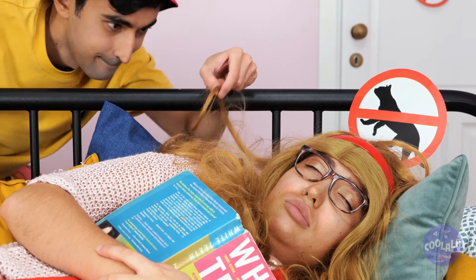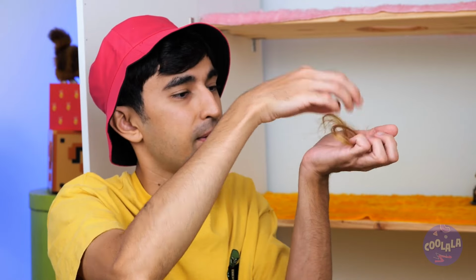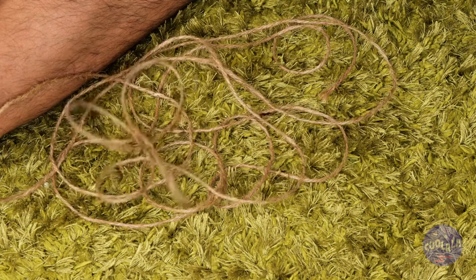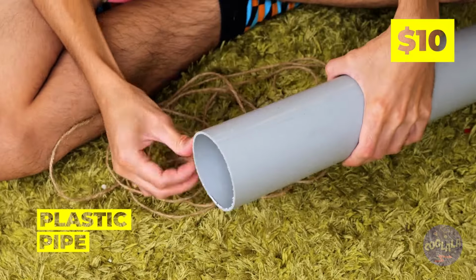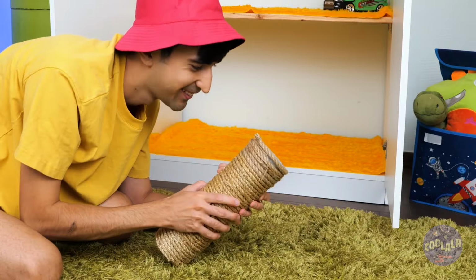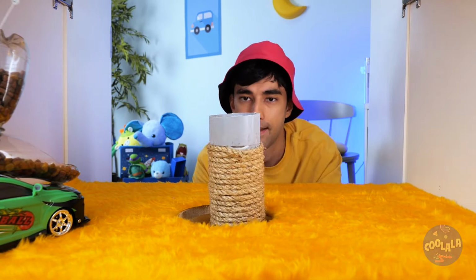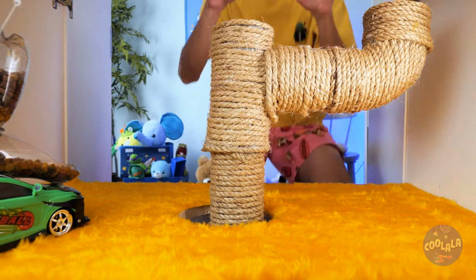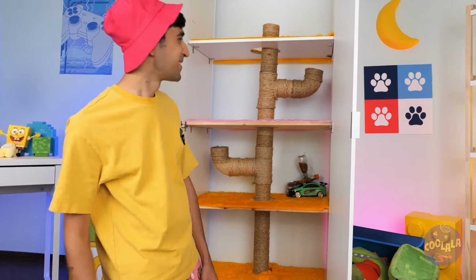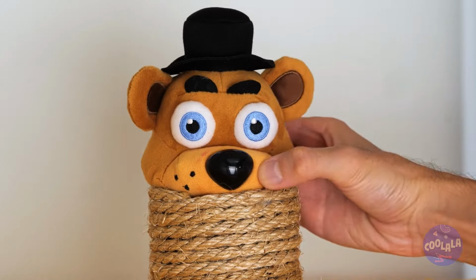Next up, we're gonna need some hair. Barring that, string or rope is fine. Either way, wrap it around a plastic pipe. Oh, but where to put it? Make a hole, put it through and add more pipes. Soon you'll have a massive scratching post. And we can decorate with our favorite plush toys.